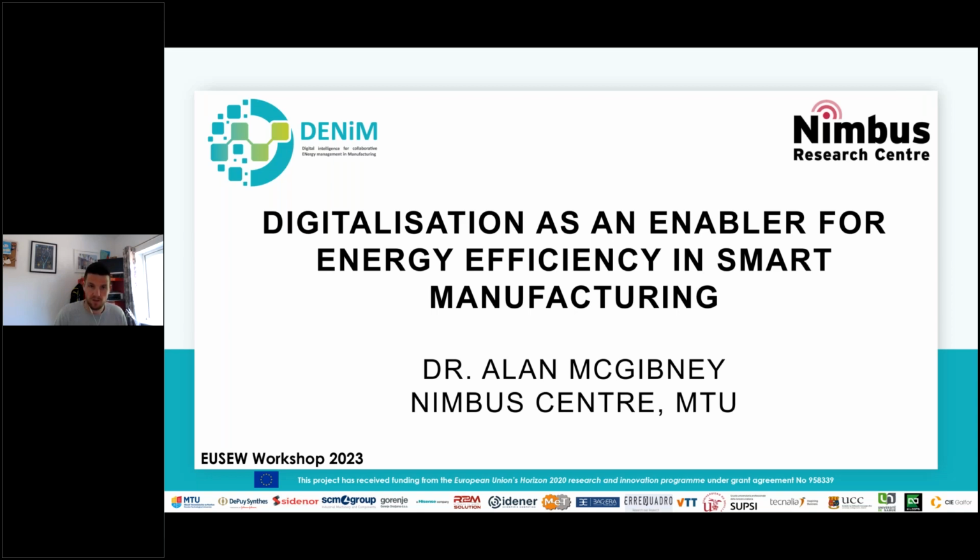I'm the coordinator of the DENiM project. So Andreas gave a good introduction to the motivations of why we're doing these projects, but maybe the focus for DENiM is really around digitalization, and digitalization as a key driver for the green transition. In particular, the integration of digital systems, the management of large amounts of data, the optimization of increasingly complex manufacturing systems are key enablers to create a sustainable industrial sector.